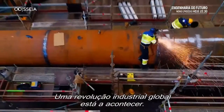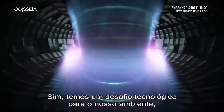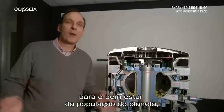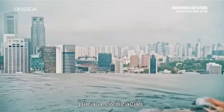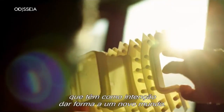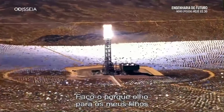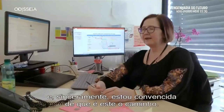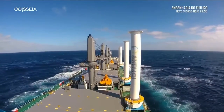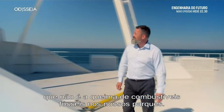A global industrial revolution is underway. Yes, we have a technological challenge for our environment, for the well-being of the population of the planet, for civilization. Driven by passionate, dedicated individuals intent on shaping a new world. I do it because I look at my kids, and I honestly, I'm convinced that this is the way. A cleaner world. There is a way forward other than burning fossil fuels out of our funnels.